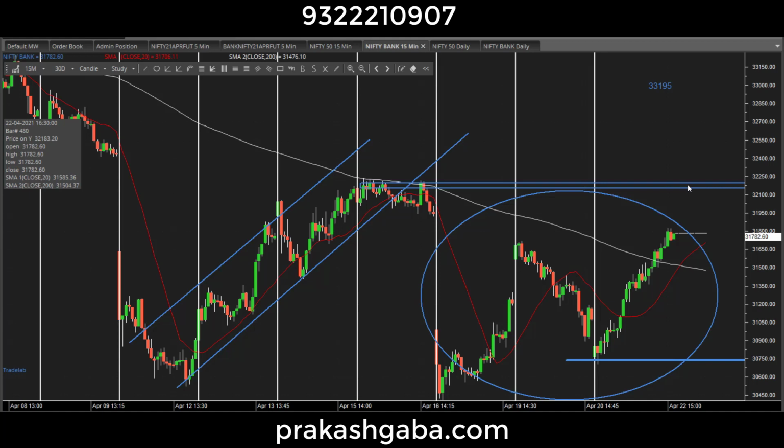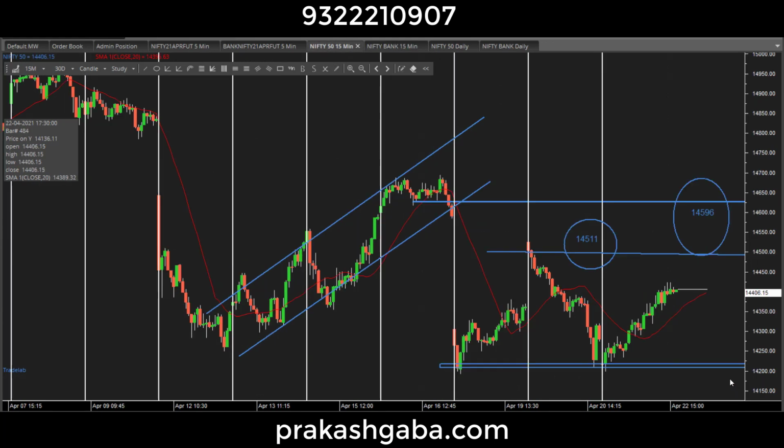Where do we see weakness if it has to come? On Bank Nifty, the best thing to see is 30,750. If this 30,750 goes, we go down. Let me mark it out here. 30,750. If this goes, we go down, further down to 30,000. What about Nifty? I would look at 14,200 as a crucial, important support zone to work with.